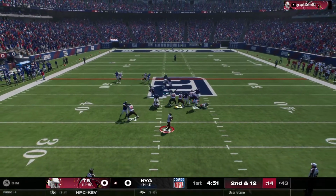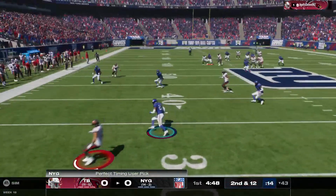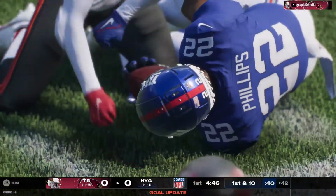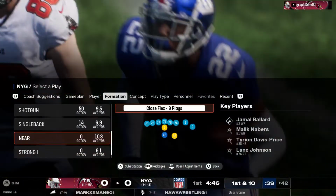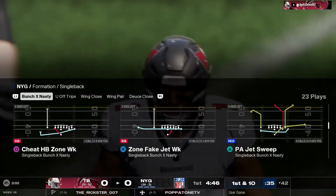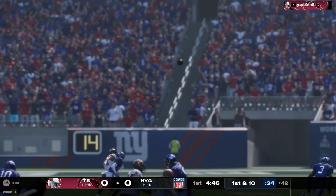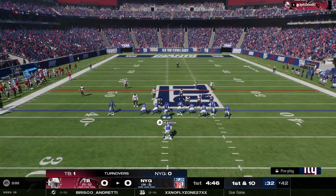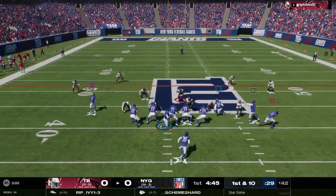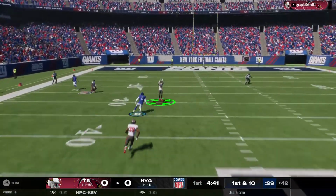From the pistol, Hurts. And there's a man there. It's intercepted. Picked off by Andrew Phillips. Not the auspicious debut they'd certainly hoped for on that opening drive. The coverage, impressive, taking their first possession away with that interception. Hey, it is tough to play a clean game in this league. The caliber of defenders is awesome. You just hope that eventual missteps happen at a less meaningful moment than your opening series.